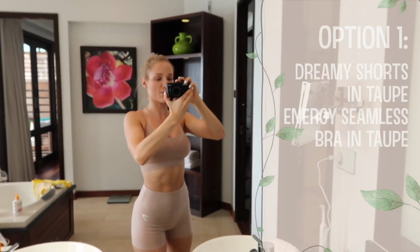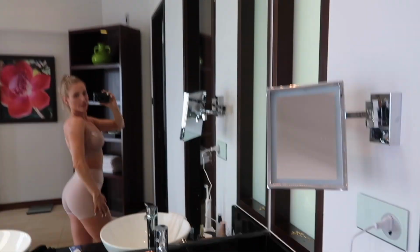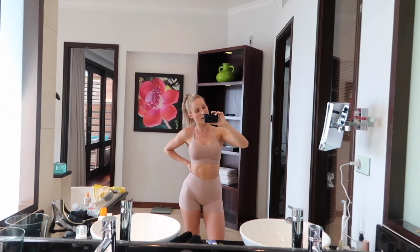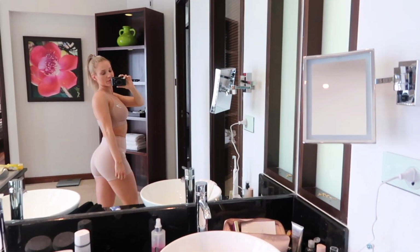We decided we're going to go to the gym, and I'm just trying on my potential gym outfits because it's a very important thing. This is option number one. It's Gymshark, and it's the new energy seamless bra with the strappy back. And these are the dreamy shorts, and they're both in taupe. So yes, this is option number one. It is pretty comfy, but the only thing is the shorts are a little bit short. Not too bad, but just a little bit short.